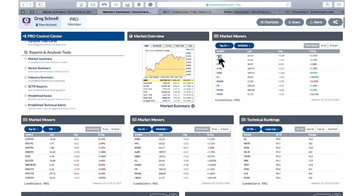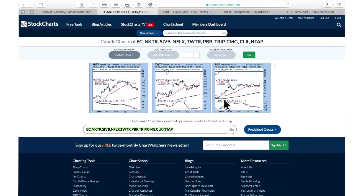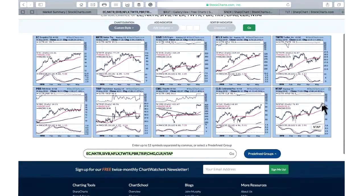So these are very quick to look at, and you can do the top 10, or you can click by top scooters. What you find here on the top scooters is you can just click on the candle glance view, and that's going to show you all of the charts at once. So here's Netflix. It looks like it's sitting here just ready to turn up and break out. Twitter pushed to a new high, higher high, higher low, starting to make changes like that. Here's network appliances, and it's breaking out to new highs. So really quickly, you can look at this chart and see if there's any patterns you like to trade.